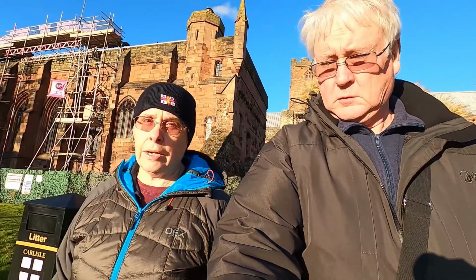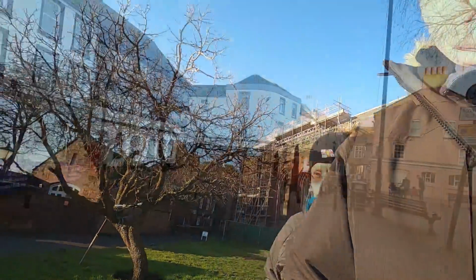Just saying, on one of the boards down in that treasury where you've just been, it said up until 1092 Carlisle was part of the Scottish kingdom of Strathclyde. We found that old map, didn't we? And the kingdom of Strathclyde was quite big, all the way from Glasgow all the way down here. It was only the Normans coming that made it part of England. That's quite interesting.